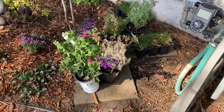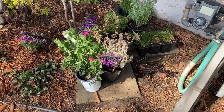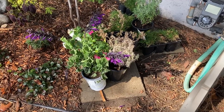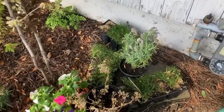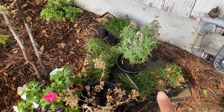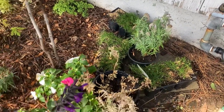I want to raise up these pavers that have the plants on them because they tend to get flooded when I water over here, so they're a little too low. And then I found this Irish moss on clearance at Lowe's, and so I want to put that around the pavers, and that would be these 3. Obviously that's a lavender, not an Irish moss.